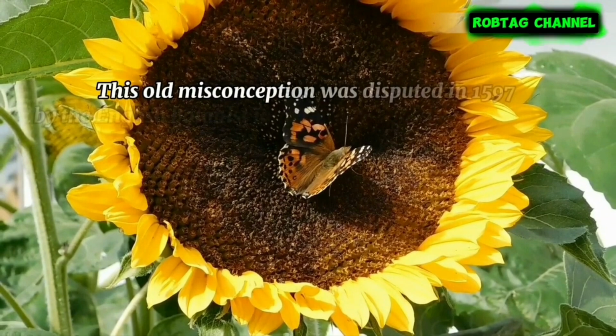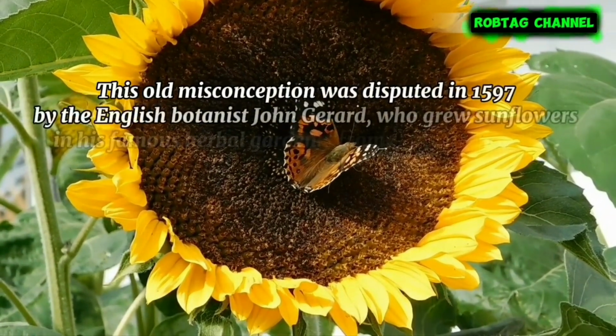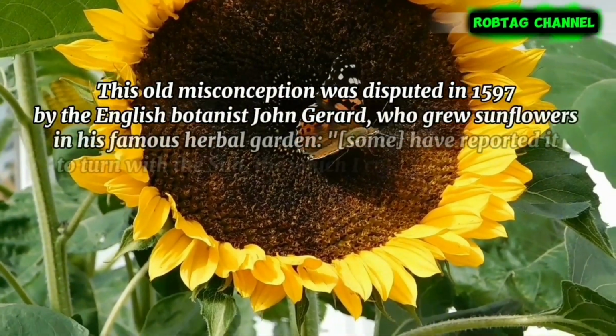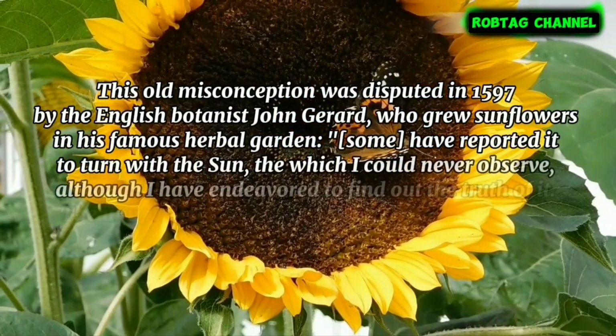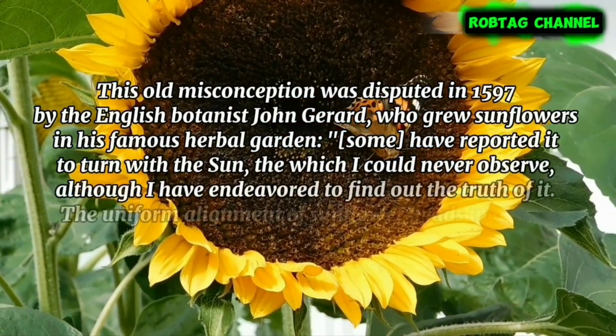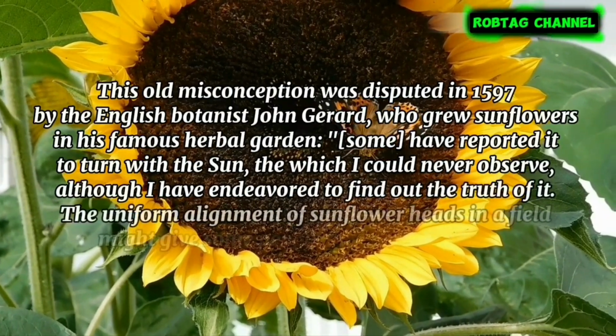This old misconception was disputed in 1597 by the English botanist John Gerard, who grew sunflowers in his famous herbal garden. "Some have reported it to turn with the sun, the which I could never observe, although I have endeavored to find out the truth of it."